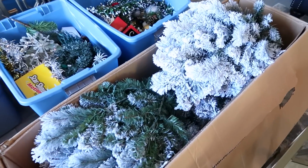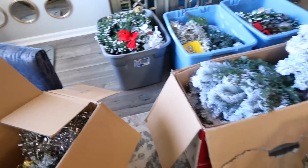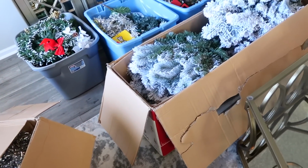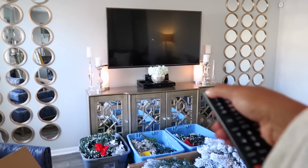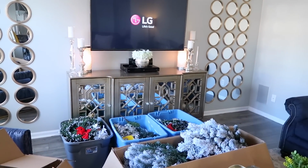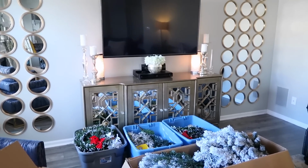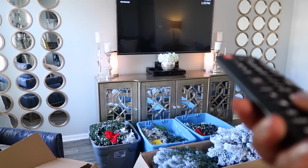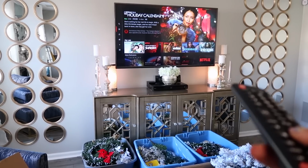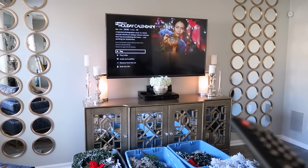It's going to be pretty messy because this is a flocked tree and I do have a lot of glitter decor, so I'm going to be doing some cleaning afterwards as well. And of course, I cannot do this without popping on a movie. I love watching Christmas movies when I'm decorating for Christmas. And a new one just came out on Netflix, so I guess I can watch that. It's called The Holiday Calendar, and I love this actress. So I'm going to go ahead and watch this.